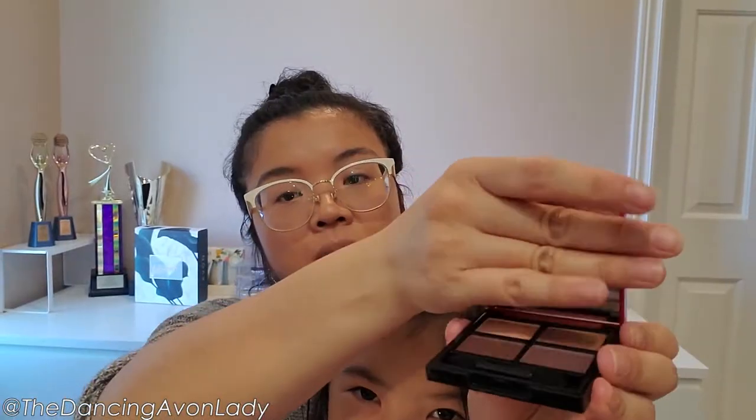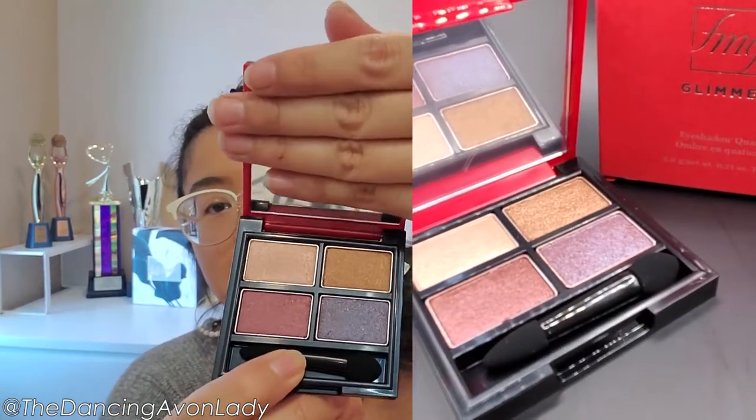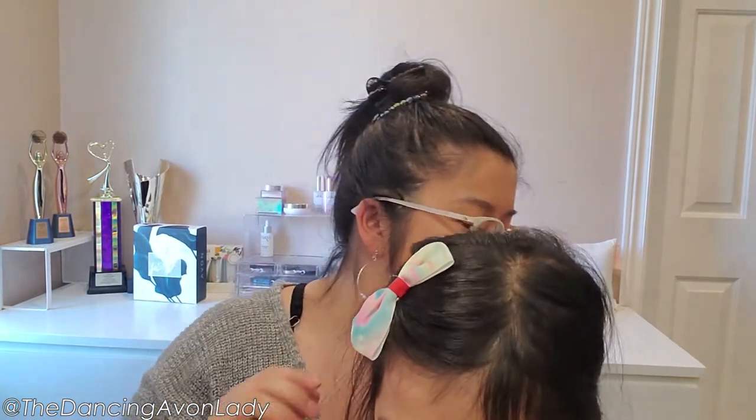Then this one is Mistress. Oh, this has deep plums, mauves, golds. Wow. It almost looks blue in the camera, but to me, it looks more like a plummy purple. Very pretty. It's almost like a really deep plum with a little bit of iridescent blue sparkles to it.